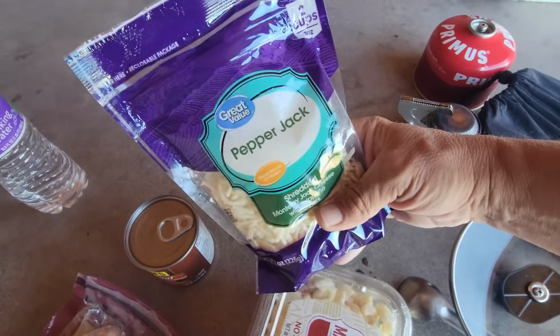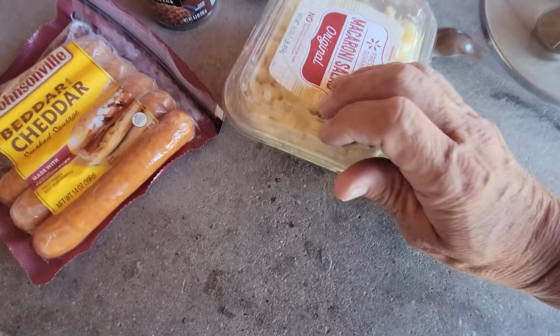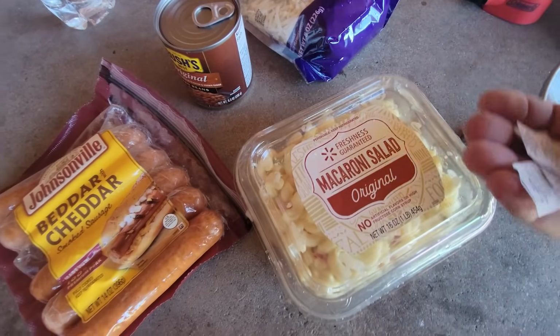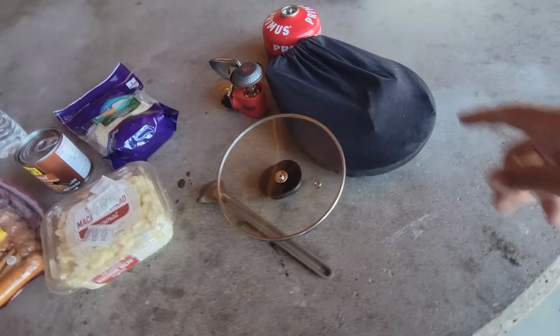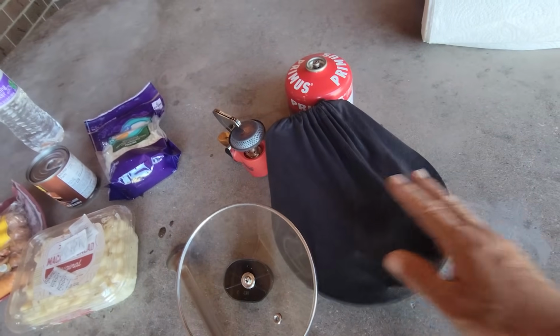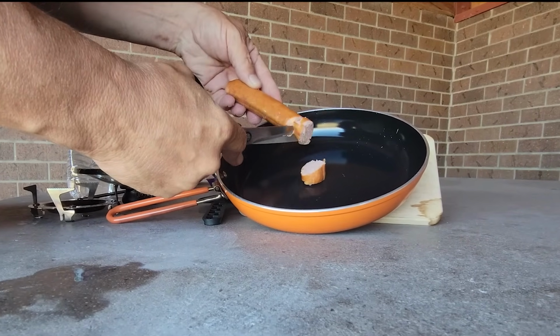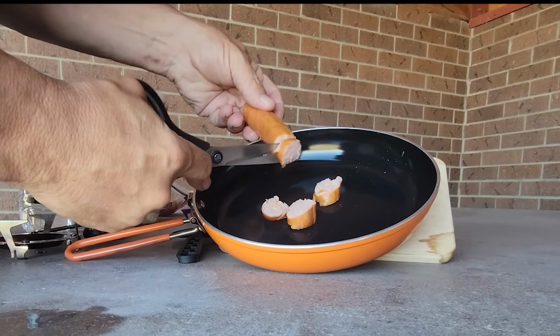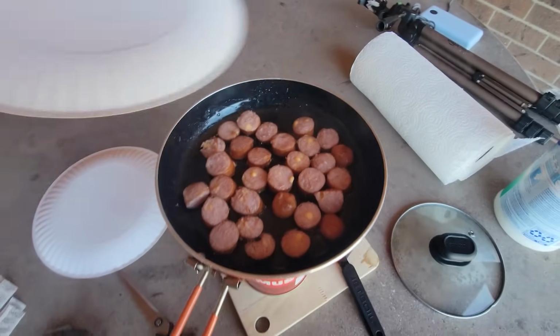And then we're gonna throw some pepper jack cheese on top of that pork and beans. And we also got some macaroni salad here with some peppers. So we'll be using the fry pan tonight instead of the pot. And I'm gonna cut all that up and cook it up real quick. Should be banging. Dinner is cooking. First, we're gonna brown our sausage.